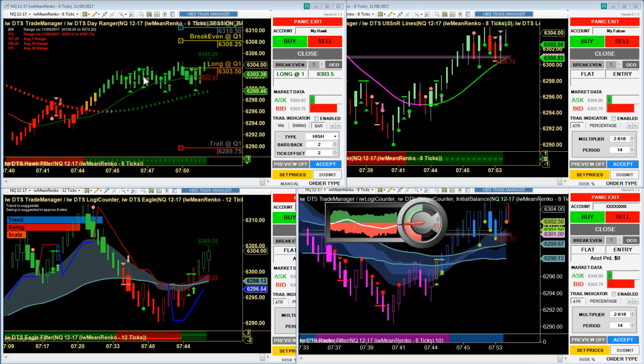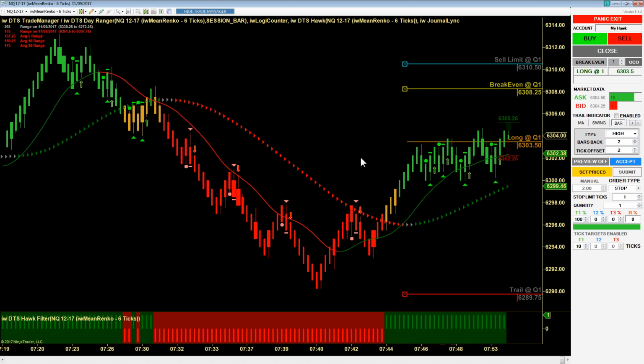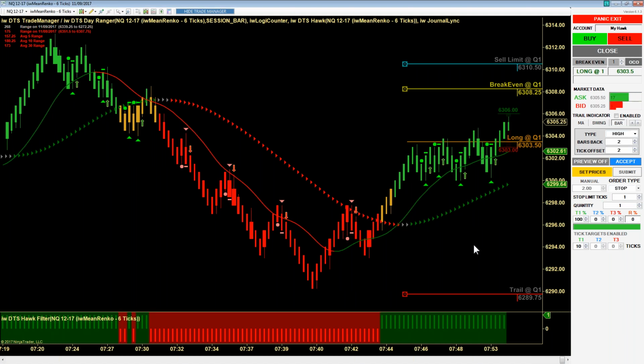All right, got the 4-arrow consolidation signal here on the hawk. So at the very least, I would anticipate a move to my high probability profit objective, which is going to be at 5306, I believe. Yeah, 5306. So I could have the trade to break even. Let's see if we'll go to break even on the other side of 5306.